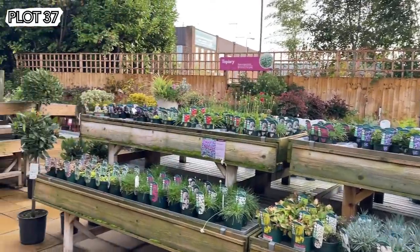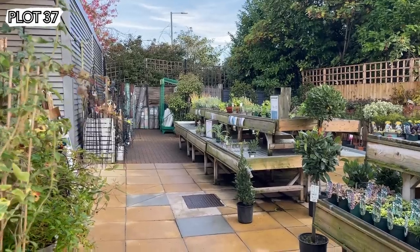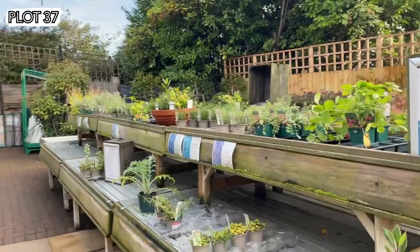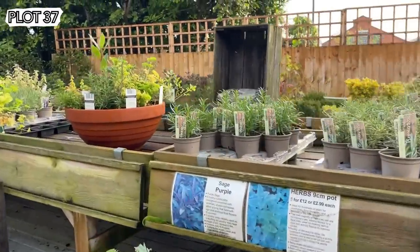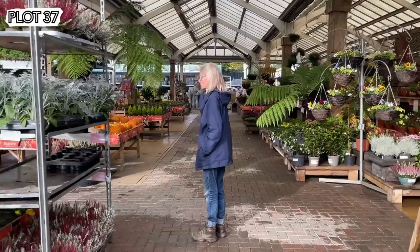Also having a look outside, because sometimes they have plug plants out here, and it is the time when you should be able to pick up brassicas and stuff to get in, but there doesn't seem to be anything out here at all. There's this herb stand, which is a bit sad, but you would expect it this time of year. They've just got rosemary and thyme and all of the perennial herbs.